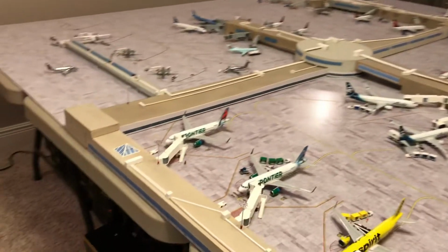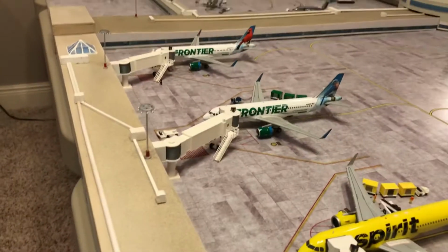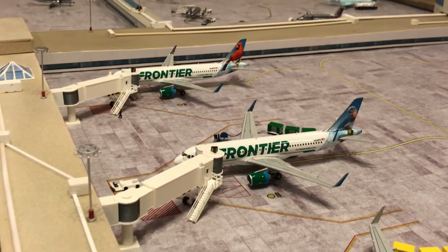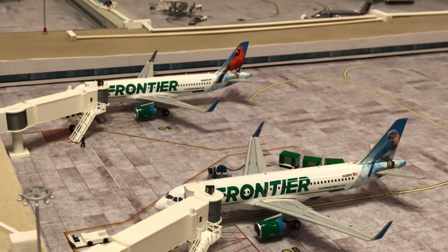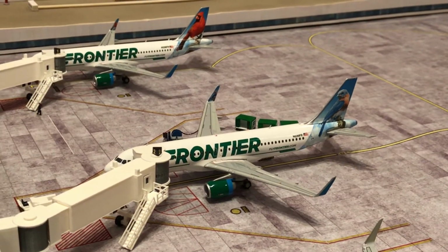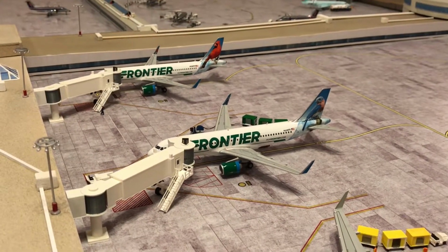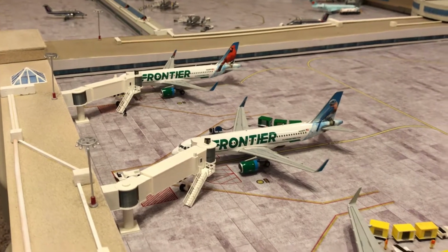We'll start off with gates 1 through 5. This is my first little concourse. Gates 1 and 2 are housing 2 of my custom Frontier A320s. I've got Orville the Red Cardinal in the background and Betty the Bluebird in the foreground. Those both are Gemini 200 A320s that I did the tail swaps to. You probably saw them in some of my other videos.